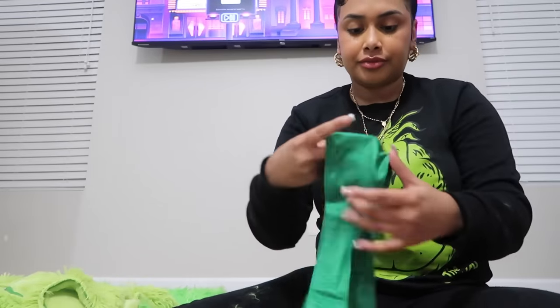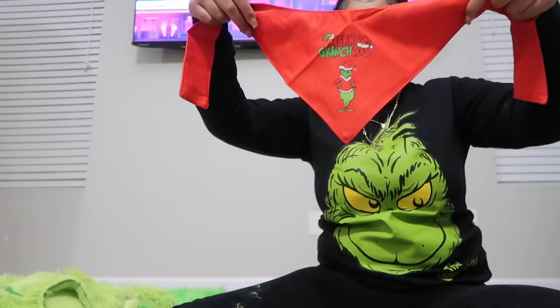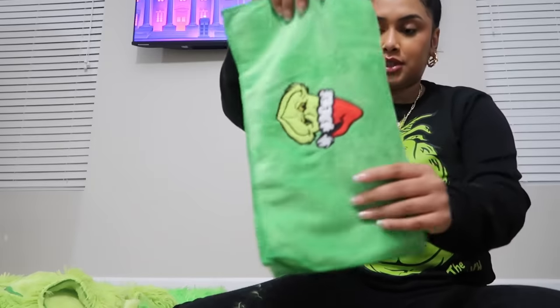I got little dog bandanas. One for Barbie and one for Benji. These just little Grinch bandanas for them to wear. That's gonna be cute. Hopefully it ain't too big for Barbie. Bro, that's what we're doing. We got some little towels for the kitchen. These are so cute. Just towels with a little Grinch face.